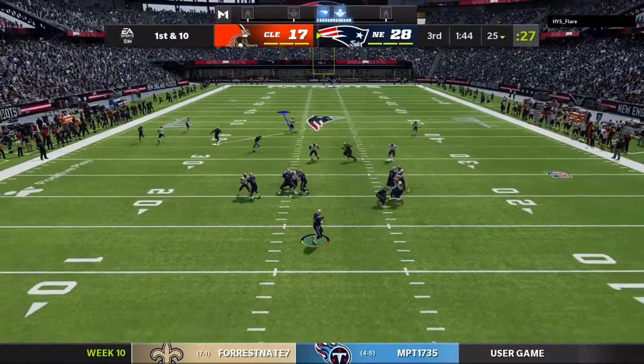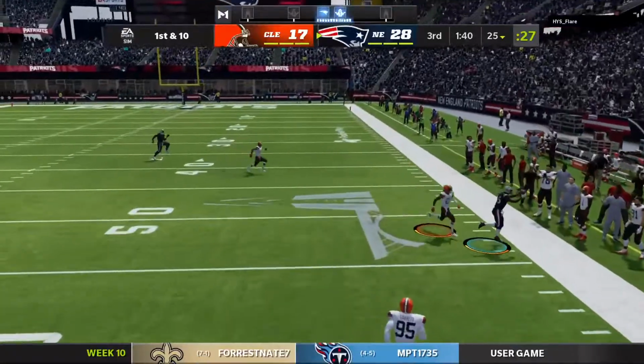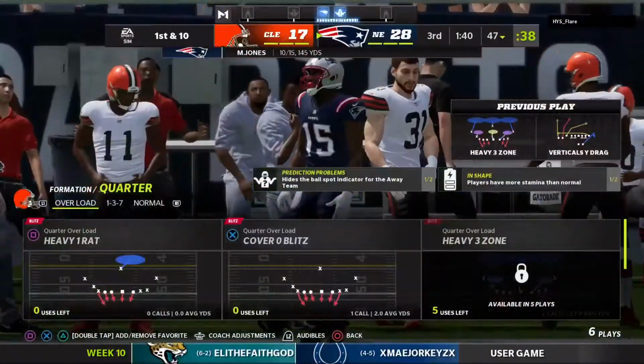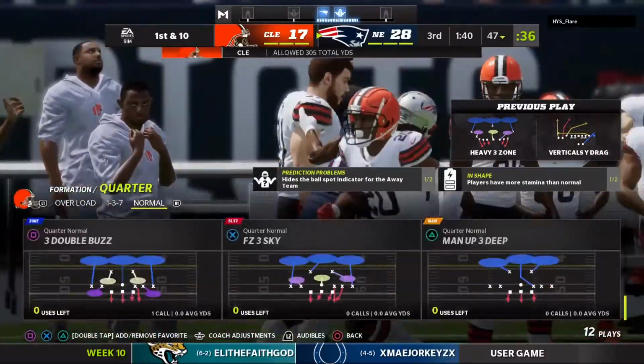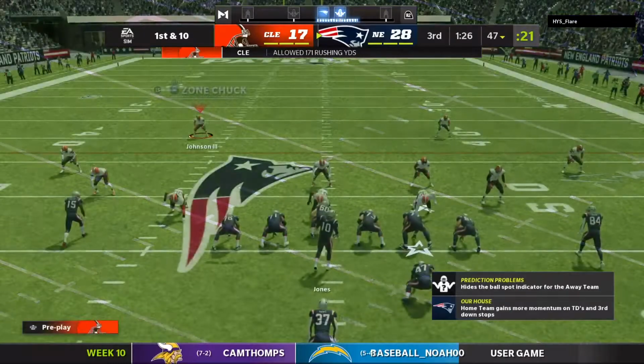So we know that what they discussed at the half worked. Now, what are the counters to that, right? You don't just run the same things over and over. Some do, but many will also show something and then come back with something else to keep the defense off balance. A well-executed 22-yard gain.